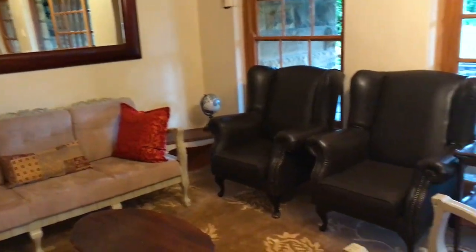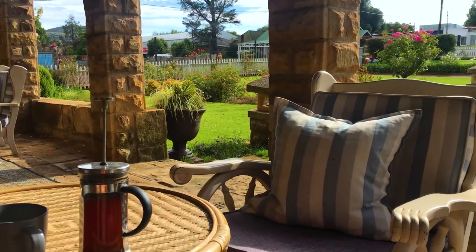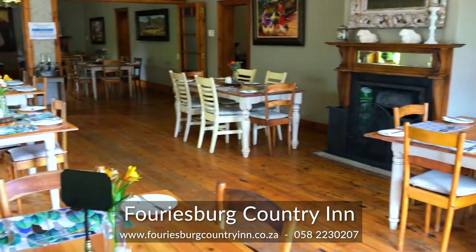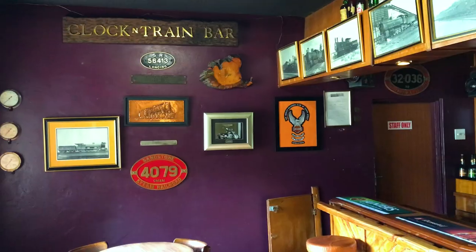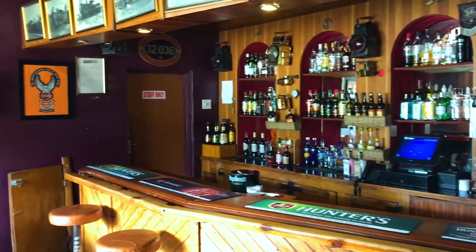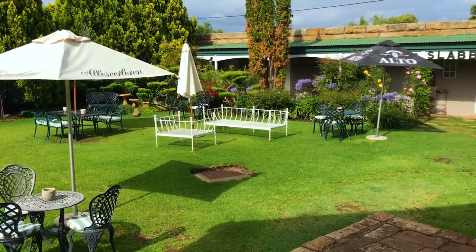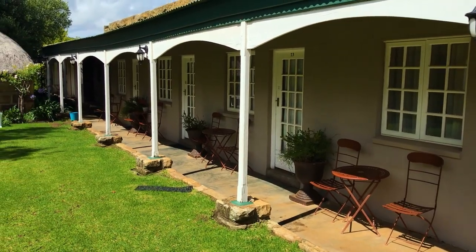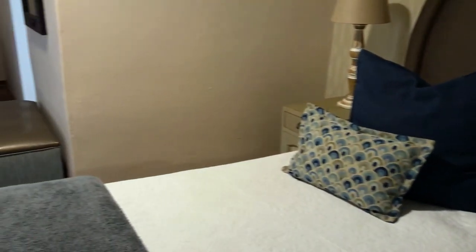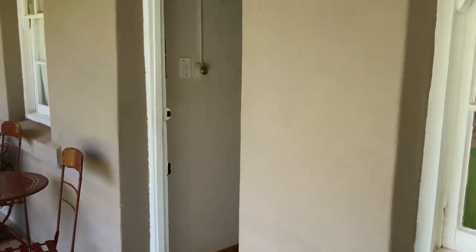The next morning, I'm up early, and after a strong cup of coffee on the stoep, I had a breakfast at the Fouriesburg Country Inn. Apart from the restaurant, the Fouriesburg Country Inn also offers a lekker ladies bar, a wine cellar, a courtyard, a lapa that is big enough for functions, and a variety of rooms, ranging from single rooms to family rooms. And of course, the luxurious rooms where I was privileged to stay.